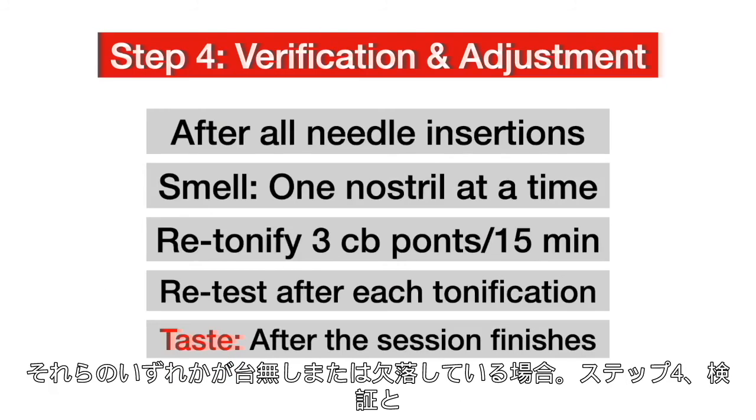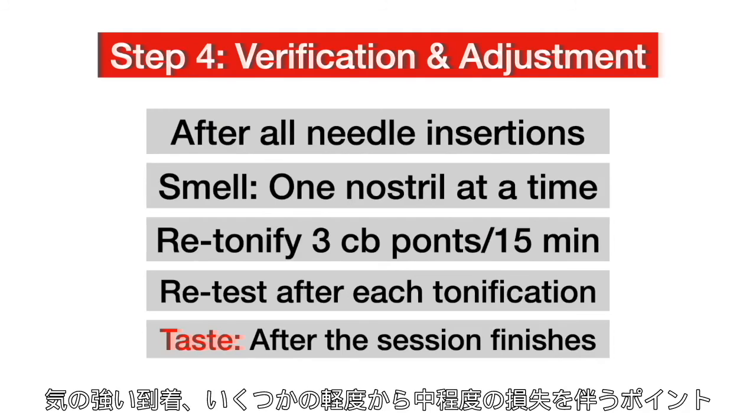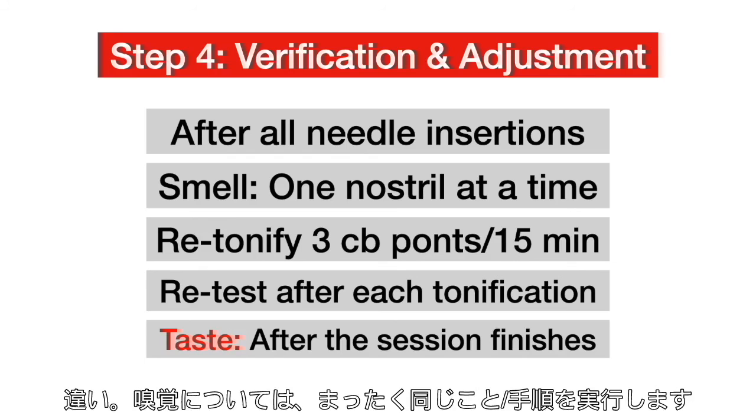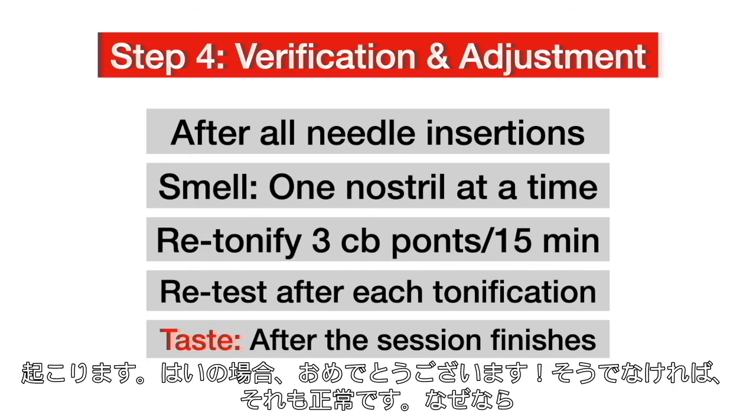Step 4. Verification and adjustment. After all the needles are inserted, especially those 2 CB points with a strong arrival of qi, some mild to moderate loss of smell and taste patients or short-term sufferers can immediately tell the difference. For the smelling, do precisely the same procedure as before the needle insertion and see if any noticeable difference happens. If yes, congratulations. If not, that's normal, too.